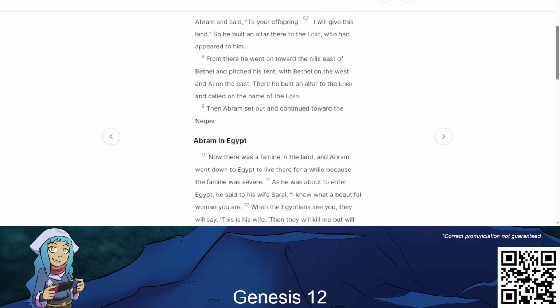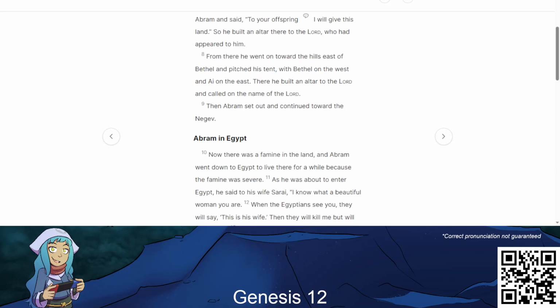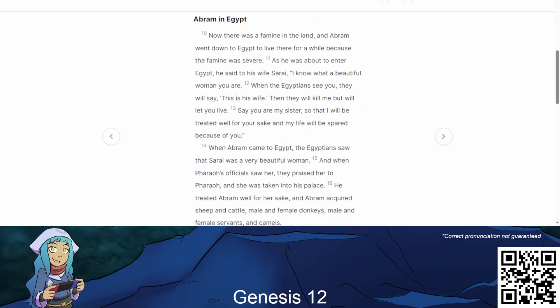From there he went on toward the hills east of Bethel, and pitched his tent, with Bethel on the west and Ai on the east. There he built an altar to the Lord, and called on the name of the Lord. Then Abram set out and continued toward the Negev. Now there was a famine in the land, and Abram went down to Egypt to live there for a while because the famine was severe.